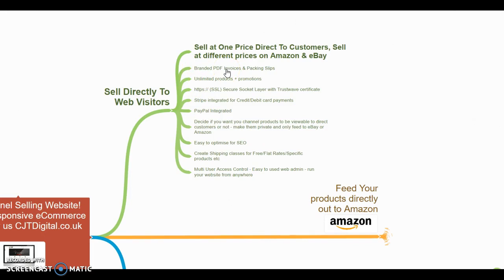You can build unlimited products in the system, so you might start with 100 today and be at 10,000 by next year. Always we provide a secure socket layer, HTTPS for customer confidence, and we integrate with Stripe for credit card and PayPal, and we can later integrate with Amazon Pay and Apple Pay should you want to go down that route, which we would advise.